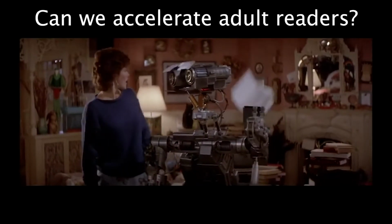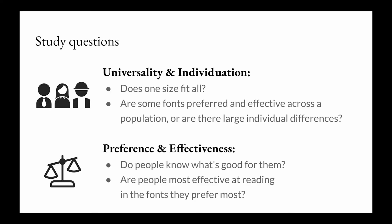More input, Stephanie. More. Towards answering the question of how we may be able to accelerate adult readers, here we study the impacts of font on reading effectiveness. We want to study if personalized reading experiences can augment reading behavior in individuals. Could users' preference predict their effectiveness in terms of reading speed and comprehension? Could we develop a test for users that gives them their most preferred font and a definitive ranking of all of their font choices?